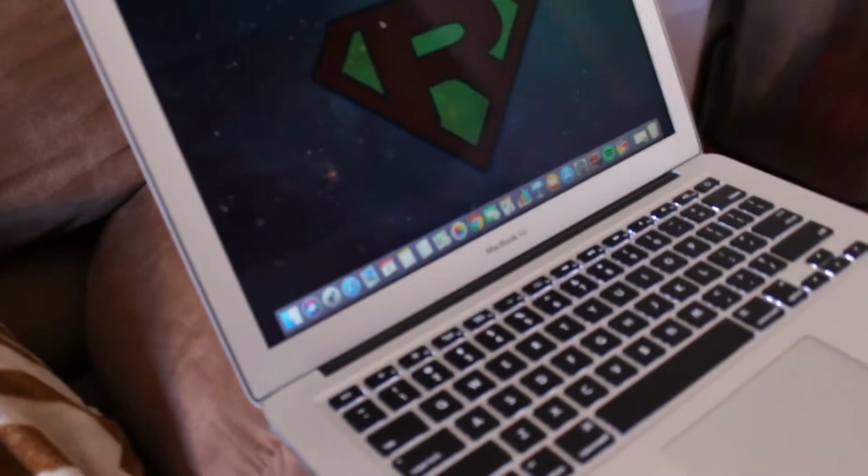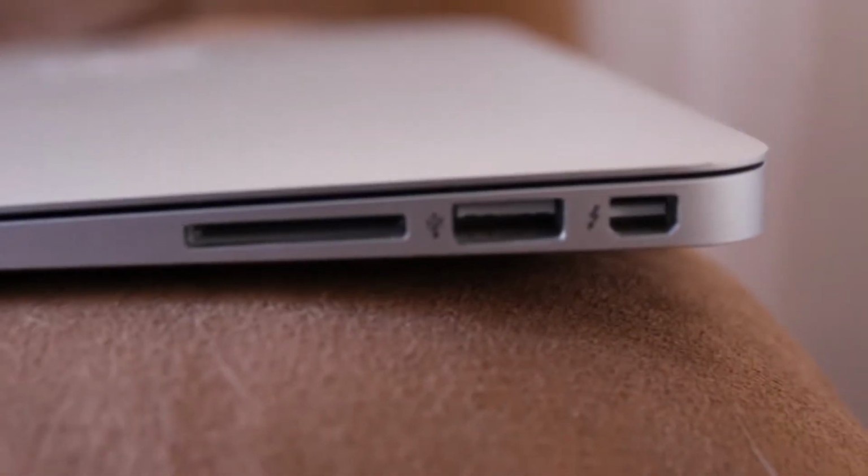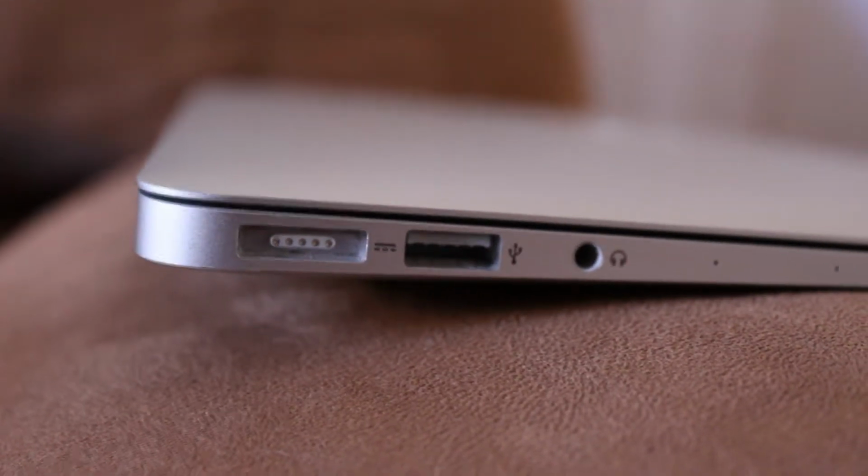The model I have is the 13-inch MacBook. I actually really love the 13-inch model. It's like the perfect size. It fits perfect in my backpack and it's super thin like I was saying before. This thing is so easy to carry around. It has a Thunderbolt, regular USB, an SD card reader. We have the MagSafe charger, another USB, and headphone jack. And honestly, that's like all I care for in a computer. I don't need a disk drive. Nobody uses disks anymore anyways.